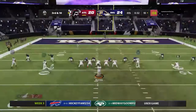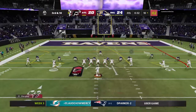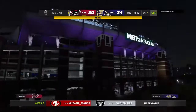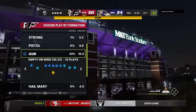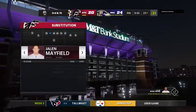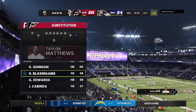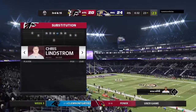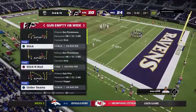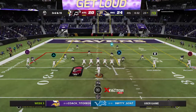An important play right here, 3rd and 10. And I would expect pressure here. That's going to set him back 5 yards. After the delay, they're backed up even further for 3rd and long.